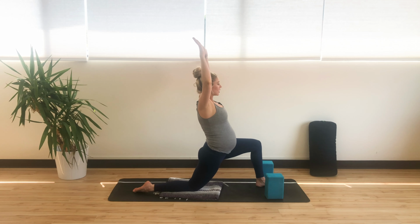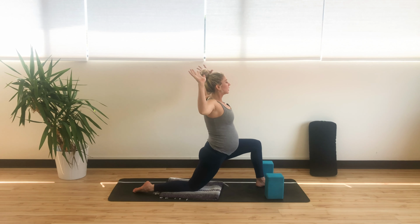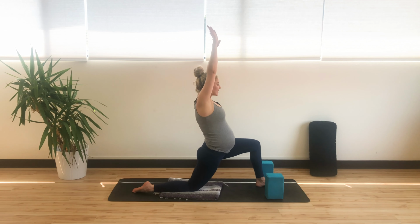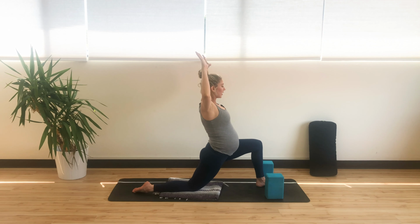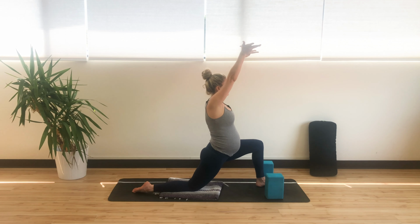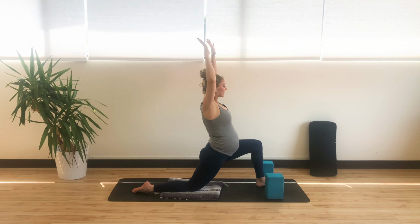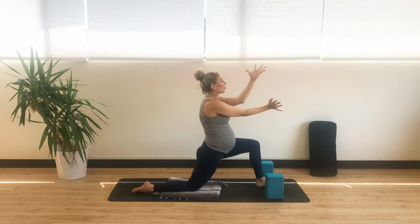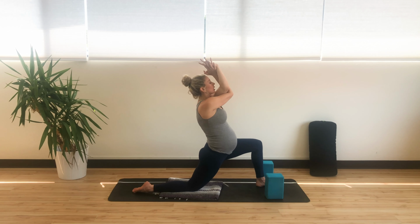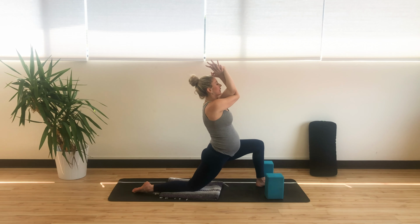Exhale, cactus those arms, lift the heart. Good. Inhale, arms forward and up. Exhale, cactus the arms, lift the heart. One more. Inhale, forward and up. Exhale, cactus the arms. Eagle wrap, or grabbing opposite shoulders, left arm over right this time. So opposite shoulders are full eagle wrap. Elbows lift, lean back, working your balance, stretching into your belly and chest.